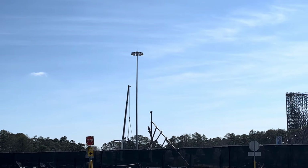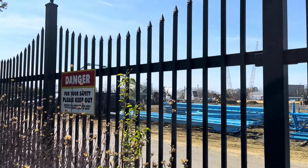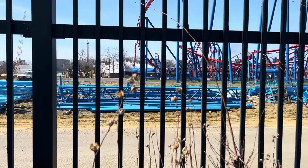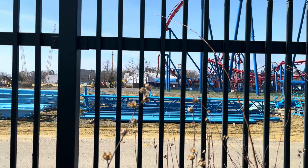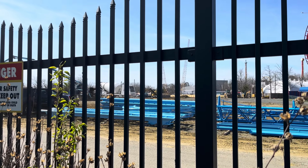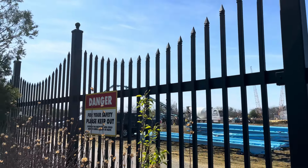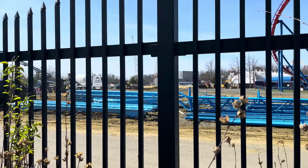Awesome stuff. Over here by Barrels of Fun, you can see they got the pump truck. They're pouring out concrete, and then they got supports and some track for Barrels of Fun. This ride is the former Raging Cajun at Six Flags America, which they moved up here to Great Adventure. I think this is gonna be a fun ride. As you can see, they're working on that, so this ride should hopefully go vertical soon.